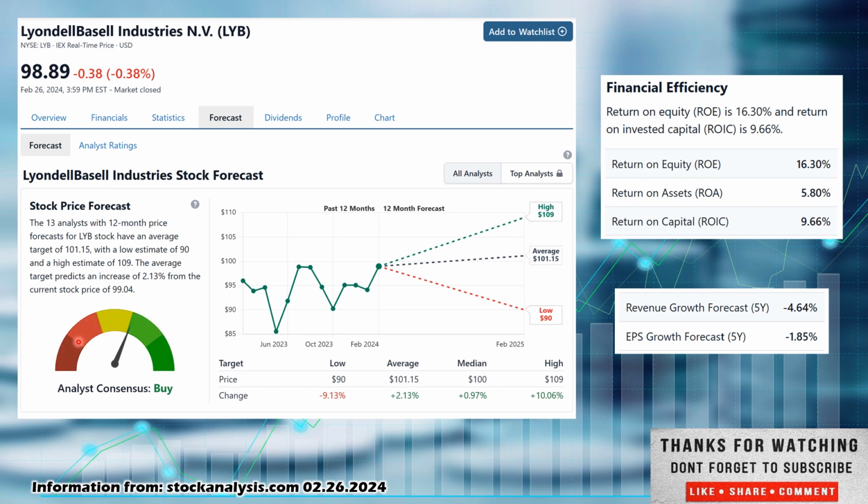And if you were to go to their website, you could click on each one of these and see out of the 13, how many are calling a sell, strong sell, hold, buy, or strong buy. You can't see that here because I just can't clip it out. And they have a low estimate of $90, which would be a 9.13% decrease from where it currently sits. They have an average estimate of $100.15, which would be pretty much in line with what we saw with Yahoo Finance. That would be a 2.13% increase from where it currently sits. And a high estimate of $109, which would be a 10.06% increase in the stock price. All the while, you could collect that 5+% dividend yield.